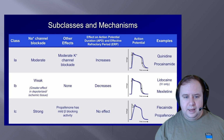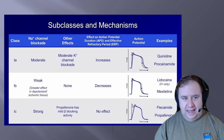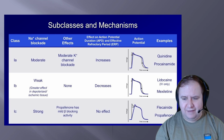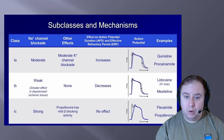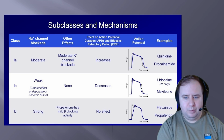So if we make it more difficult for sodium to rush into heart muscle cells, we make it less likely for those cells to depolarize. And the mental model you need to have for VTAC and VFib is that you have too much depolarization taking place. The depolarization switch threshold is set too low, and so you have ventricular cells that are firing off and depolarizing before we want them to, right?